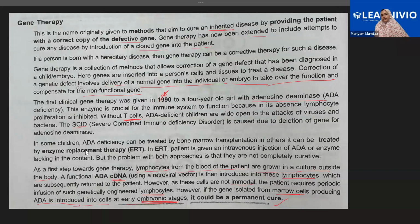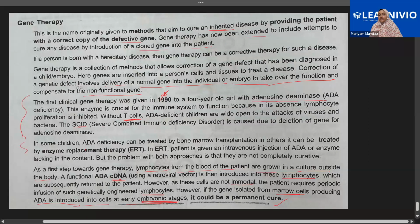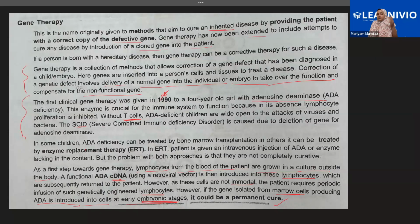This whole thing is important because it's a very descriptive topic. Whenever it comes in the exam, you can write this part. But sorry, not the second part, the first part that tells us what gene therapy is. These are the highlighted points. But if it comes in a 5 marks question, then you'll write the whole entire history.